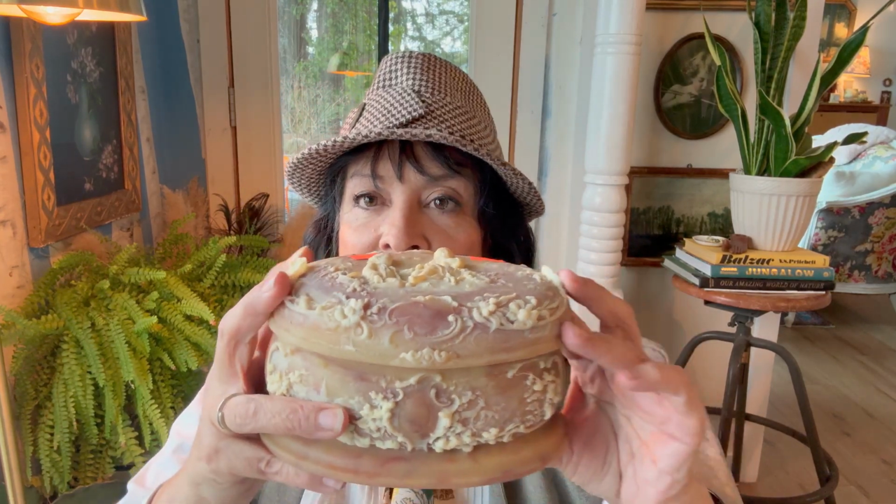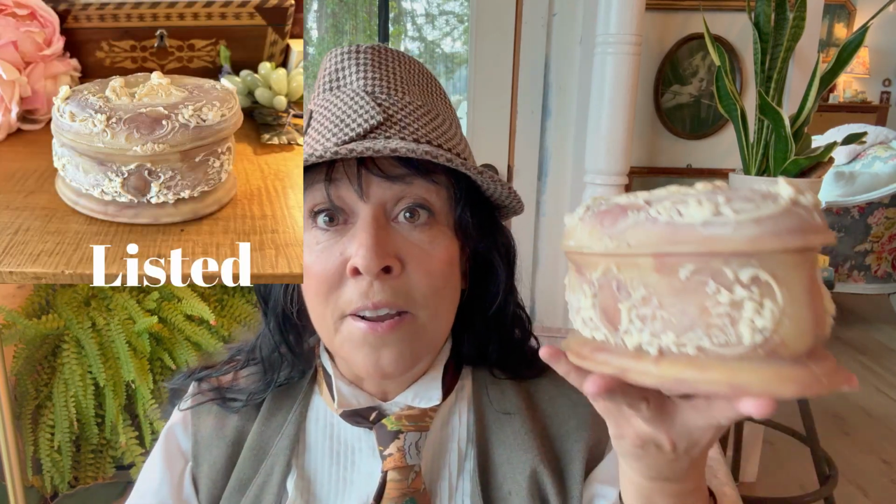I don't know. It's a piece that would most likely go, although right now my booth is really, really full. I actually need items to sell online. So this may go online just because my booth is full. I can't fit any more items in there.